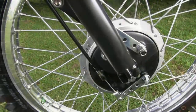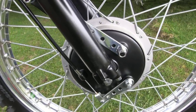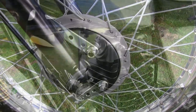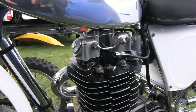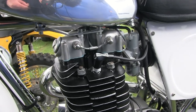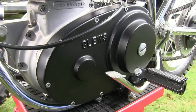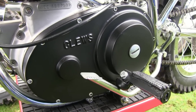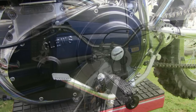Now, I assume that many of my YouTube viewers looking at this beautiful machine will be thinking that maybe this bike should not be put on display and should be put back on the racetrack where it belongs. You may be right, but as I said earlier, this is just one of the many machines Ian has in his collection, and Ian races other CCMs and BSA machines from his collection on the racetrack on a regular basis.